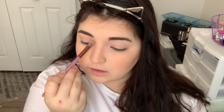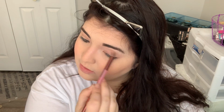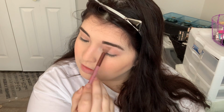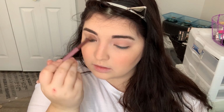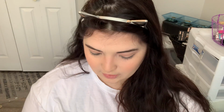There's that. I've actually used this for eyeshadow a few times, times where I've forgotten my eyeshadow. This thing's come in clutch a couple times, but it's not something that I'm like, yes, it's the best eyeshadow ever, but it definitely works. I think it looks nice. Okay, let's do a little bit more there, and we have our base color down.